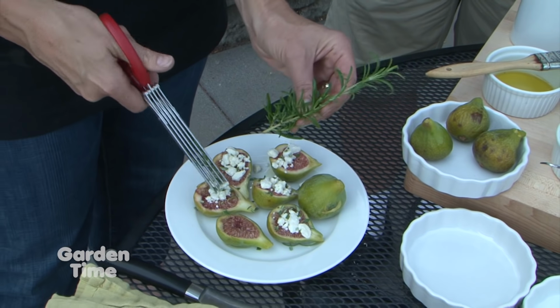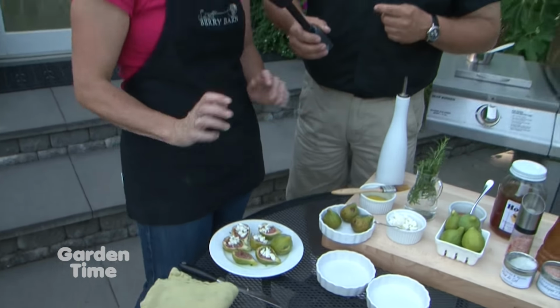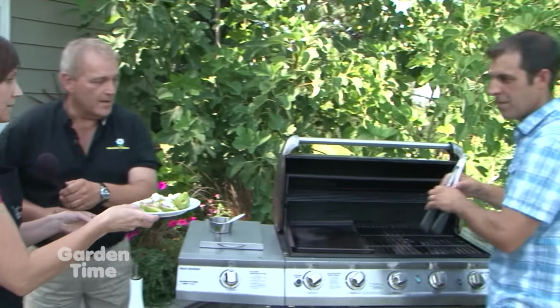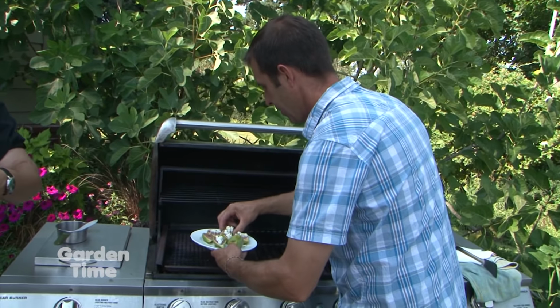Very clever. Now, once that has been put on, what's left before the grill then? So we're going to go for it. This is ready for grilling. So I'm going to pass them over. I'm going to get out of your way. And actually, you don't even need the tongs for that. You can stick them right on there.